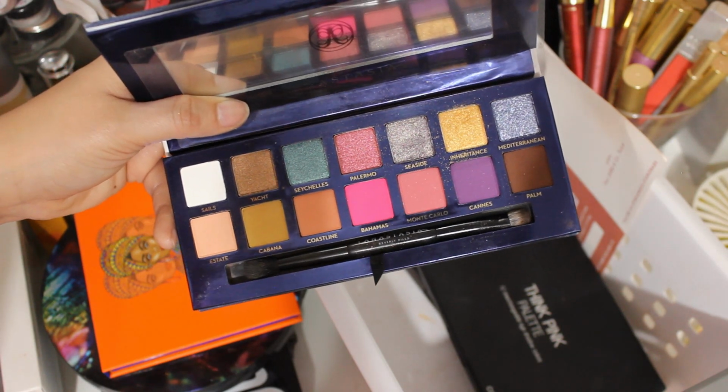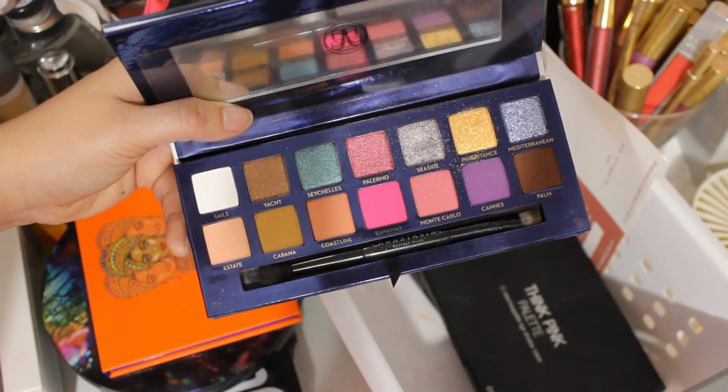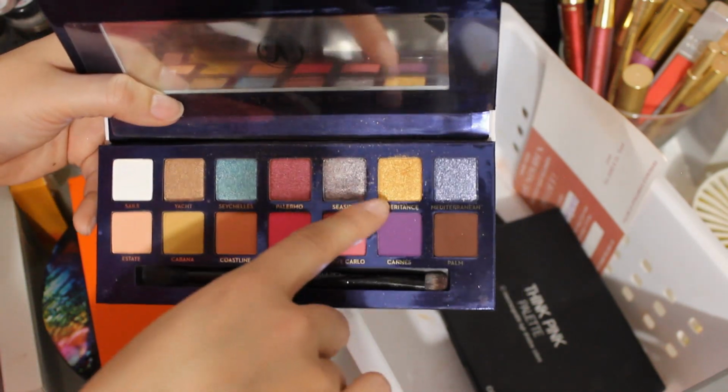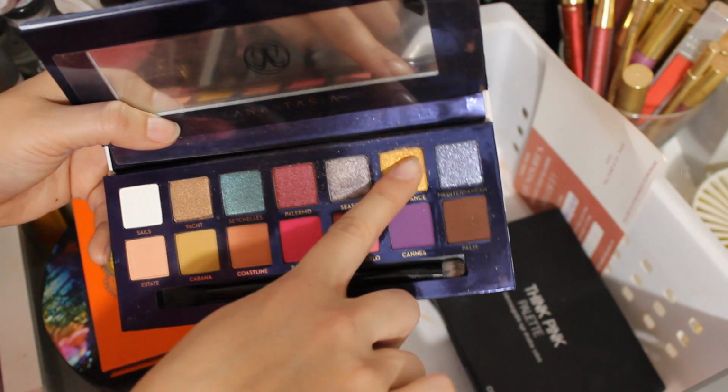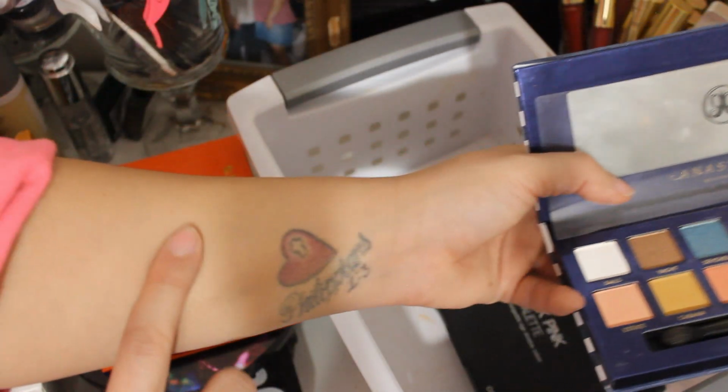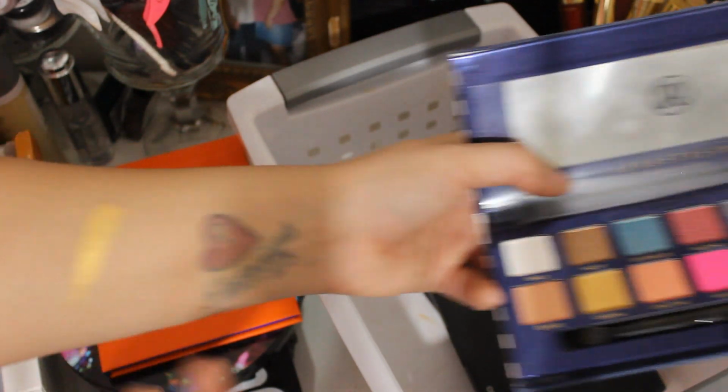I still haven't played with every single shadow, so I want to play with it a little bit more, but I really enjoyed this palette this month. This shade especially, Inheritance, is such an interesting gold shade. I don't think it's going to really show up on camera how beautiful it is in person, but it just looks like maybe your standard gold shade.